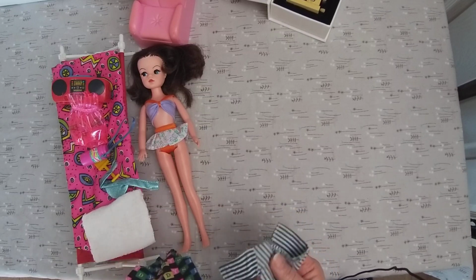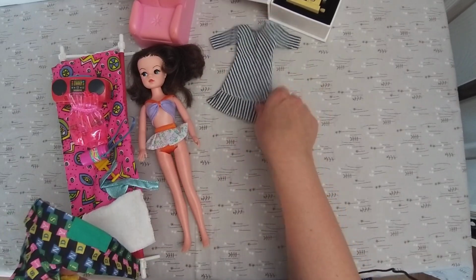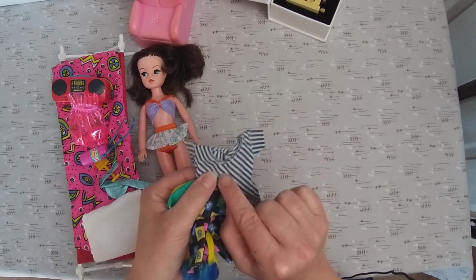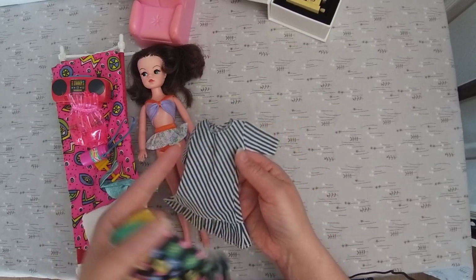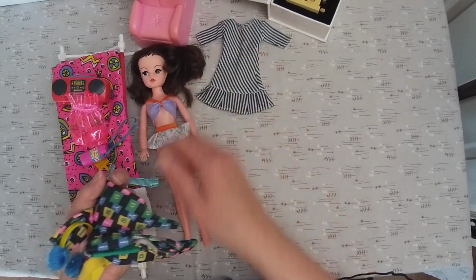Sometimes you see there's a lot of bidders on things. You know you're not going to get it, but every now and again something does appear. We have a little blue stripy dress. Just notice there is a little mark here. I think something may have been stitched on, perhaps, but that's easy enough for me to stitch a little bow or a little motif, so I might do that just to sort of tart it up a little bit. But otherwise it's a pretty little dress, but I think it does need something on there.